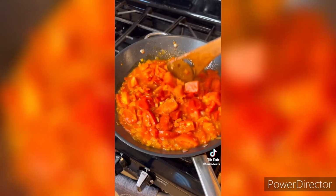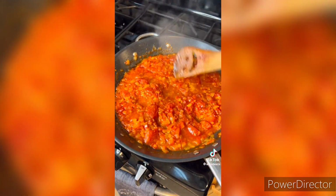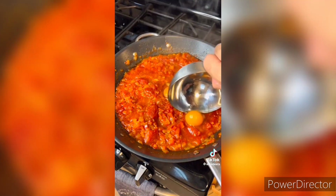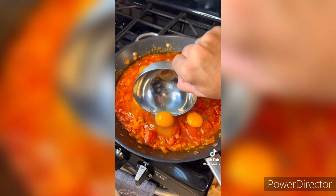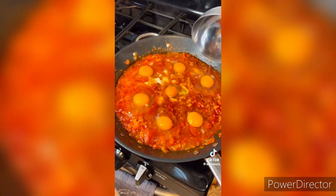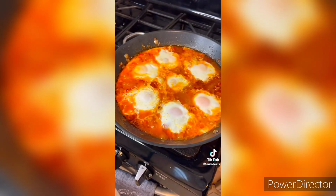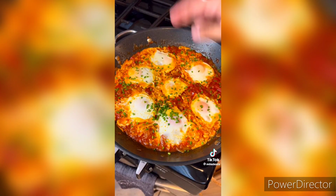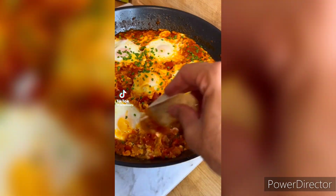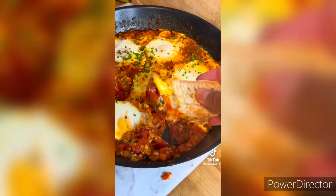The sauce is a mixture of peppers, onions, garlic, and traditional spices like cumin, paprika, and cayenne pepper. As the eggs gently cook within the sauce, their velvety yolks create a delightful contrast against the tangy and slightly sweet tomato mixture. It is often garnished with fresh herbs like cilantro or parsley and accompanied by crusty bread for sopping up every last drop of goodness.